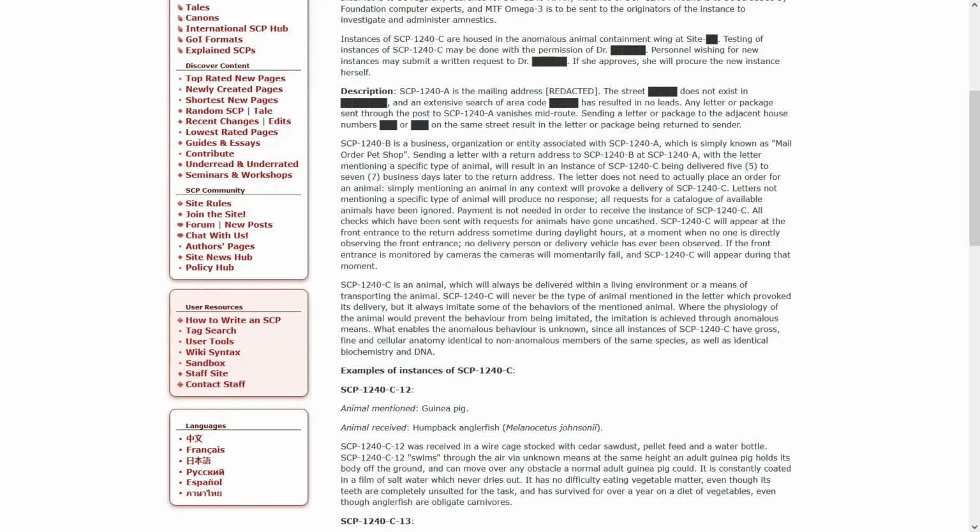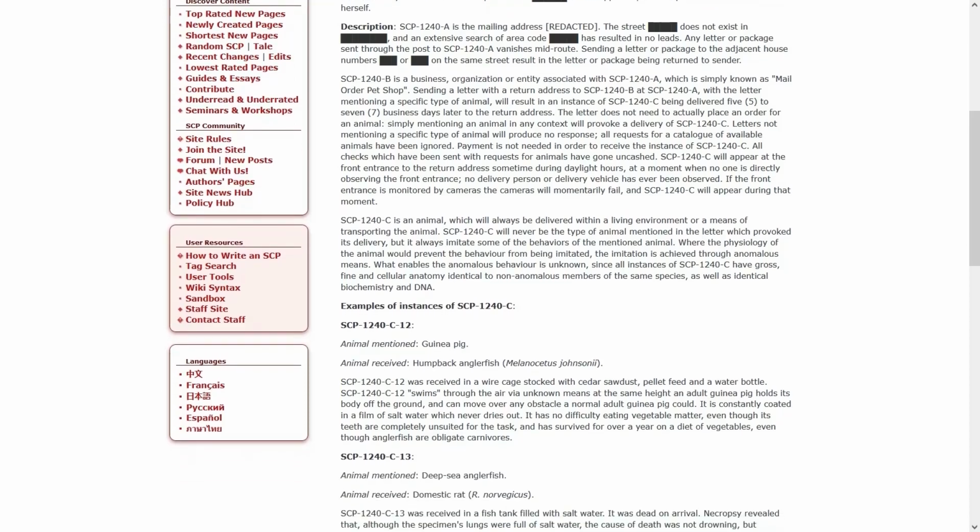Description: SCP-1240A is the mailing address redacted. The street blank does not exist in blank, and an extensive search of area code there has resulted in no leads. Any letter or package sent through the post to A vanishes mid-route. Sending a letter or package to the adjacent house number, blank or blank, on the same street results in the letter or package being returned to sender.